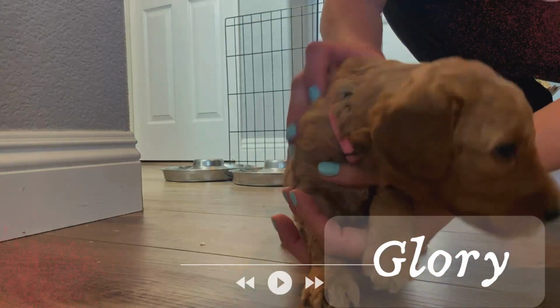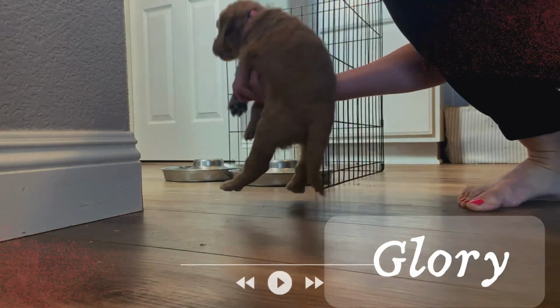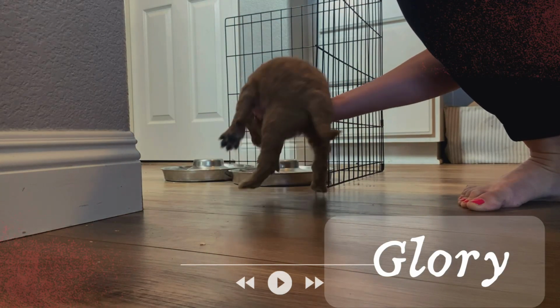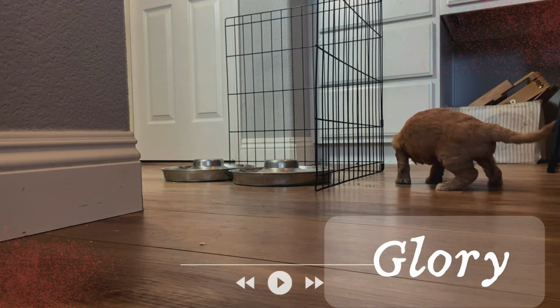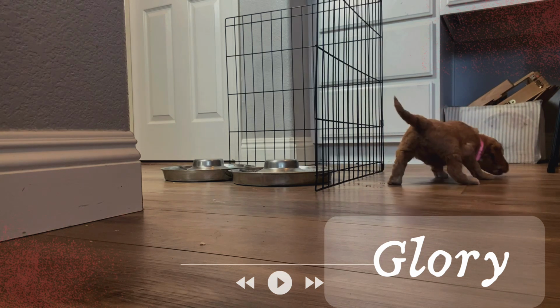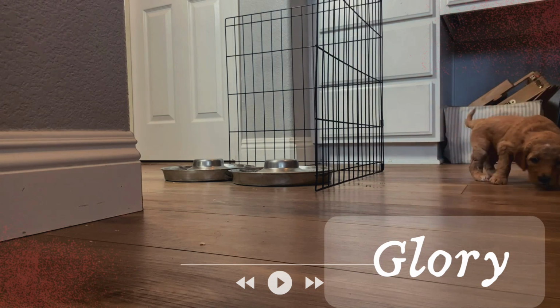All right, and we have Glory last here. She's the light pink collar. She's got a curly coat. She's gonna do her barrier challenge. Oh, she's very excited for that milk. Okay, let's see how she does. And this is Glory. Sorry if I called the previous puppy Glory. I'm not sure. I'll have to look back on my video.